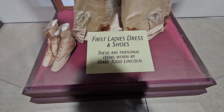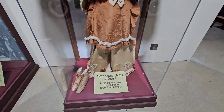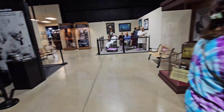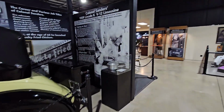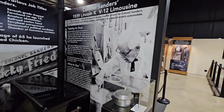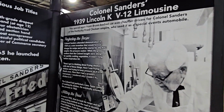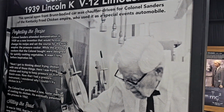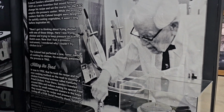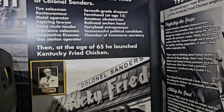First Lady's dress and shoes. These are personal items worn by Mary Todd Lincoln. Holy moly. Right here. And then this is what Karen was talking about. Colonel Sanders, 1939 Lincoln K V12 limousine. I don't know if you guys can read that. I can't read all this stuff. I mean, it makes the video really long.